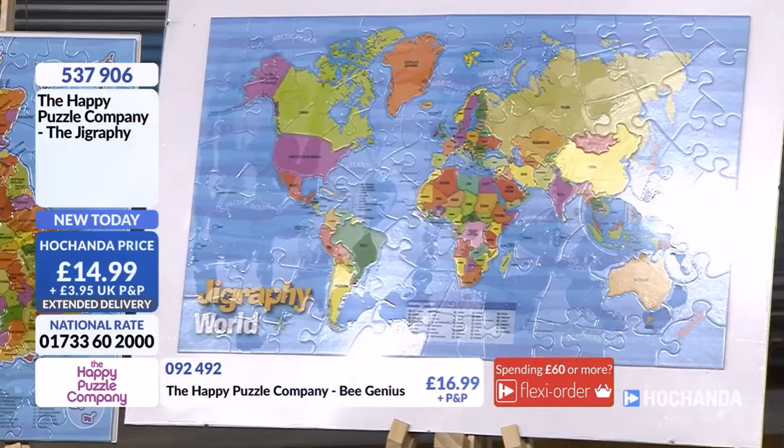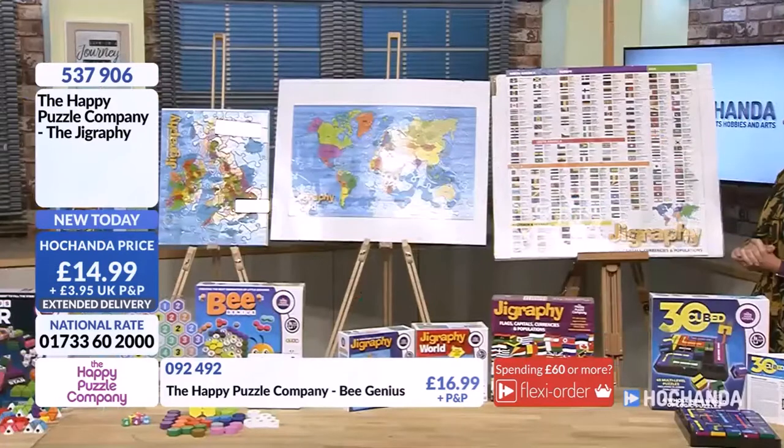But the pièce de résistance of all of this, if you move across, is the enormous, absolutely humongous Geography Flags. Now, this is not just about flags.